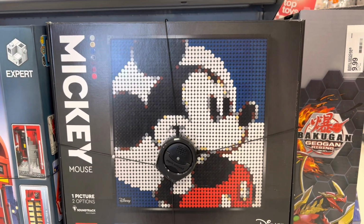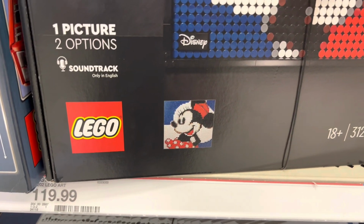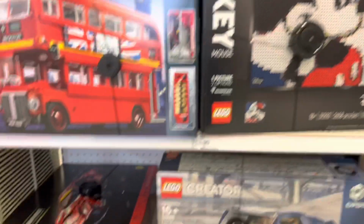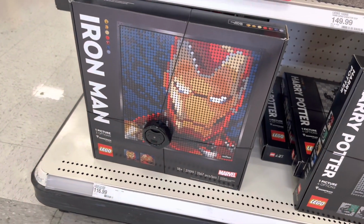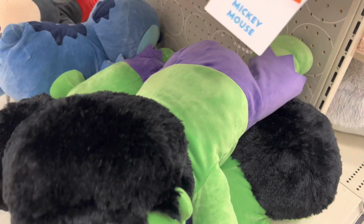And then I found this Mickey portrait thing. It's $119.99. But you can only make Mickey or Minnie. You can't have both. Honestly, I think you should just have both, especially for that price. And then they have an Iron Man one. I believe they have a Captain America one and a Darth Vader one. But yeah. Then there's this Hulk cuddly.